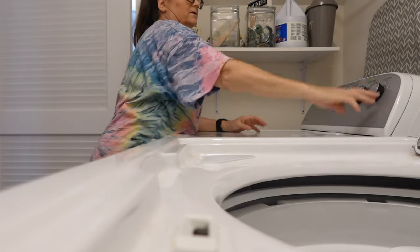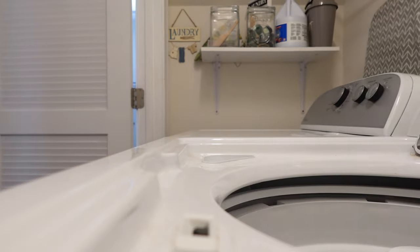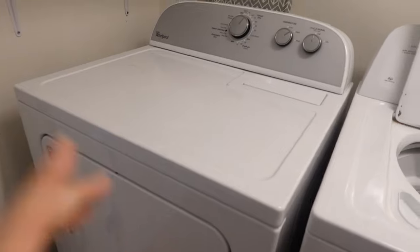I'll show you what we got done today, but it was a huge amount, and they were such a help. All right, that's empty. That's running. Good to go.